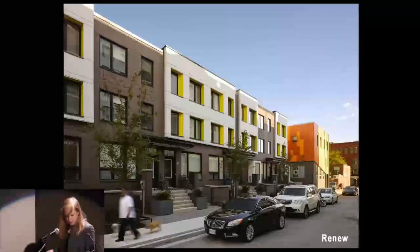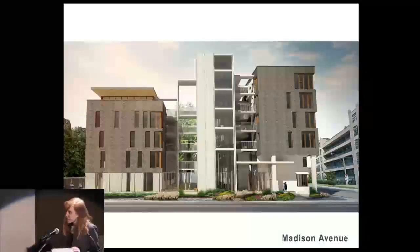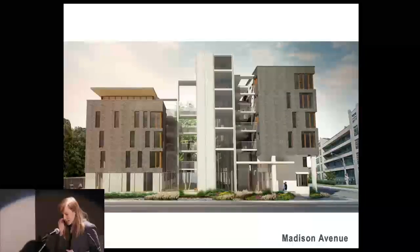So the second project, let's see if we can keep this one fast, is Madison Avenue. This Madison Avenue is again an affordable housing project, but it's one single building, and we prepared this proposal with St. Clair's multi-faith housing, and unfortunately it was never built.